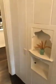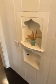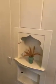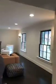This is the original phone nook. Kind of has an Indian theme. Yeah, it reminds me of the Taj Mahal. It's an arabesque. Yeah, exactly. All right, so this is original paneling. This paneling was added in the 50s. Okay, so original to the 50s. We kept it. It's still old.